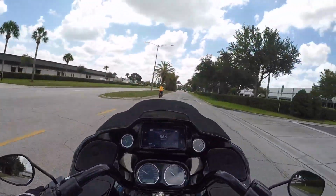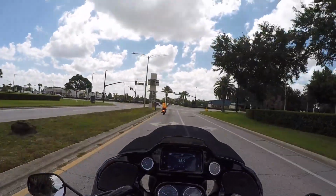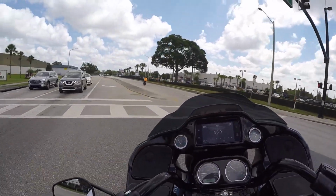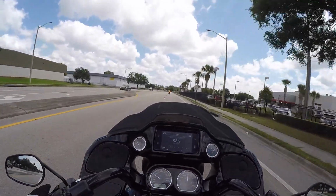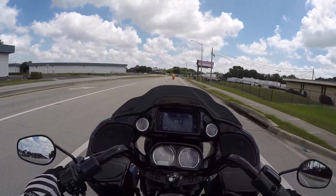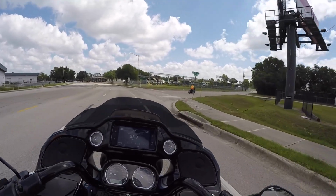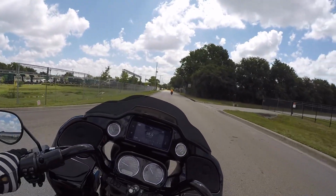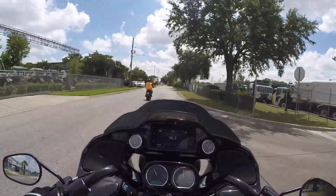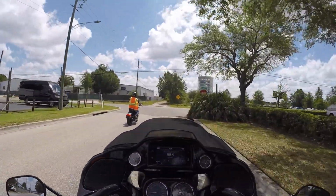It encourages me to really dive and move my body around to take a corner. And that's kind of the experience that I want in a performance bike. I want to kind of be involved and not just cruising. But yeah, I feel like I'm on the side of my tire more than other motorcycles. It's probably not the case, but that's the way it feels. Once you get on this bike for like a mile or two, you get used to it.